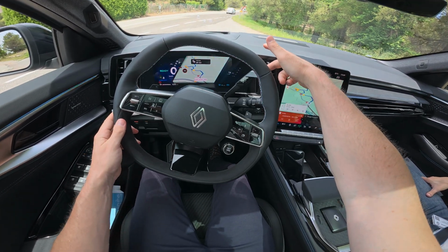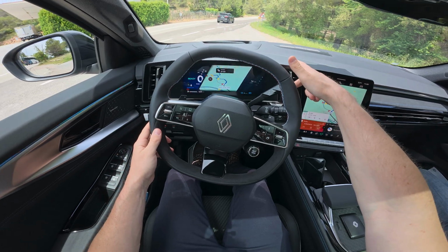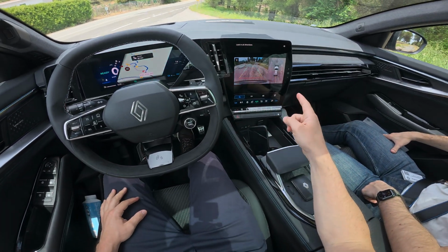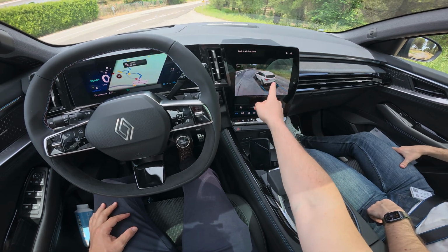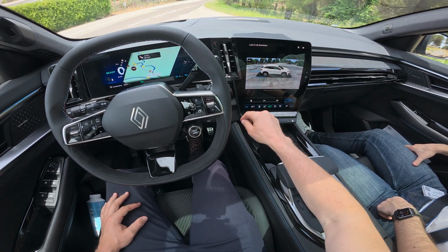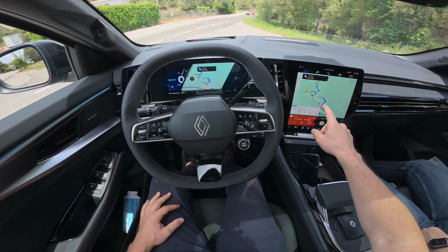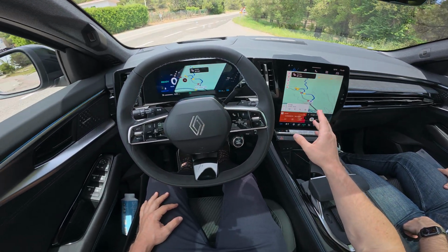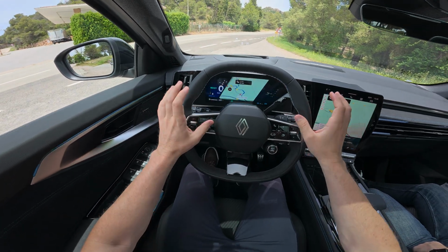So here is the stalk, by the way, on the new Austral. You go in drive, reverse up, parking on the side. Also on the Esprit Alpine you have a 360 degrees camera, which shows you around the car. Pretty cool information. I love the fact that Renault collaborate with Google and it has this Google Maps that shows you really clearly the map and the streets and the traffic.